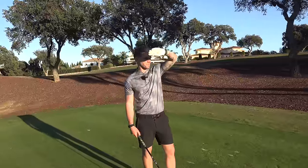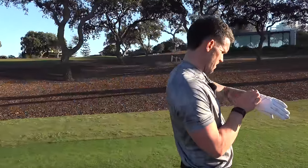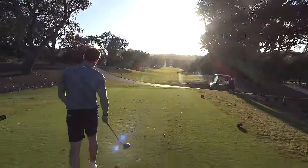Right, 17th hole, just shy of 500 yards. And as I turn around, you're all going to be blinded. So stick your shades on, and there you go. You're welcome. Blind.